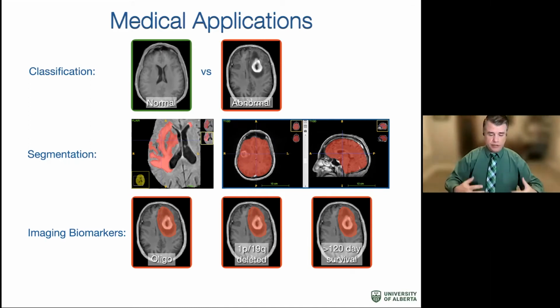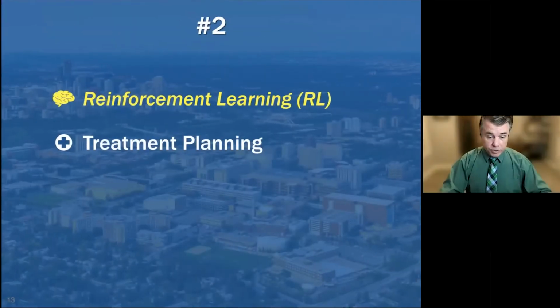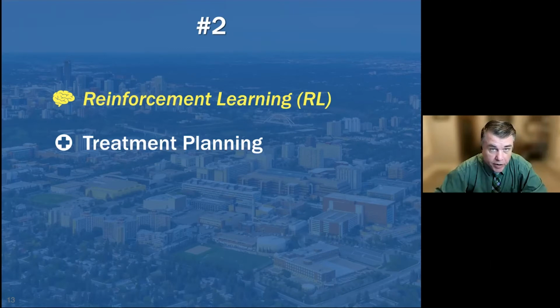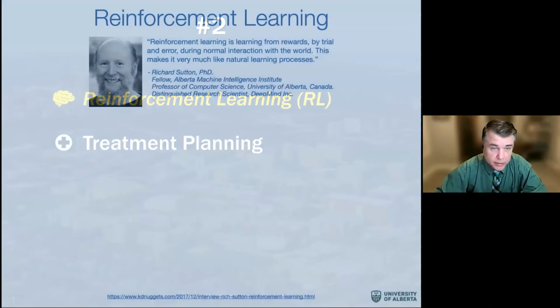So there are all kinds of features that you can pull out of images. And a famous paper written by a colleague of mine at Moffitt says, these medical images are more than pictures, they're data, and they can be mined. And this is a massive area of research right now. So that's had a huge impact on medical imaging. Another huge area that I'm really interested in is reinforcement learning. And this, I think, is going to have tremendous applications in medicine in any area of planning, treatment planning in particular. We'll talk about it in a bit.